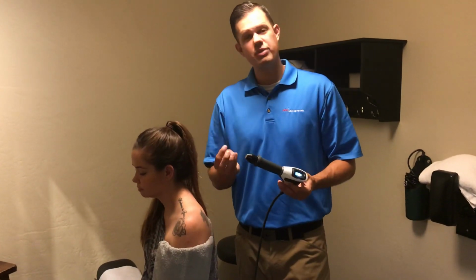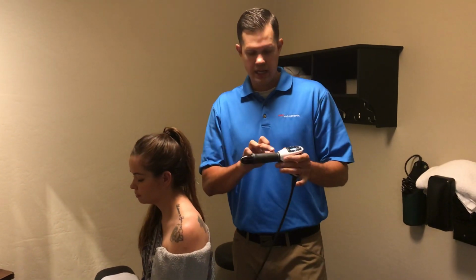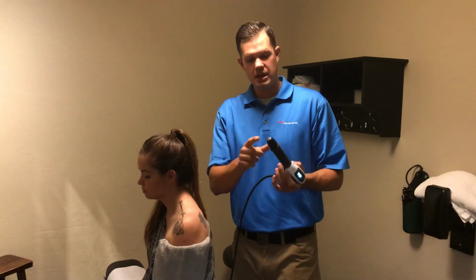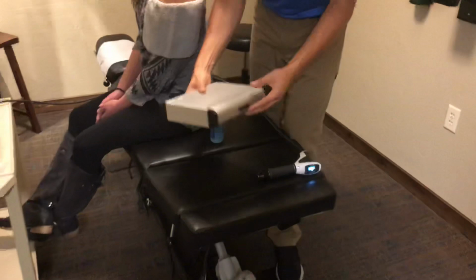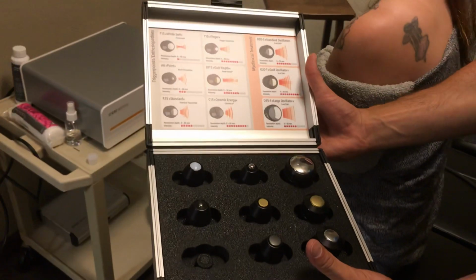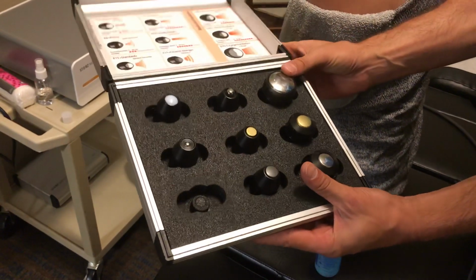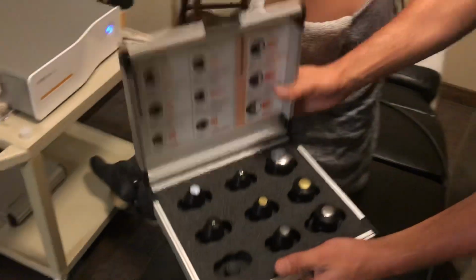Shockwave therapy or pulse wave therapy, the way that it works is that there's essentially a little object in here that goes back and forth. It's compressed air. It hits the end of this transducer tip. And there's lots of different transducer tips that, depending upon the area I'm trying to treat, if I'm trying to treat like an IT band or a big thick hip or something like that, I can use that. Or different sizes depending upon the body area we're trying to treat.